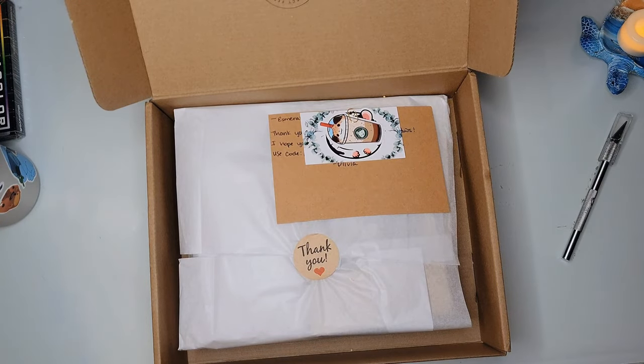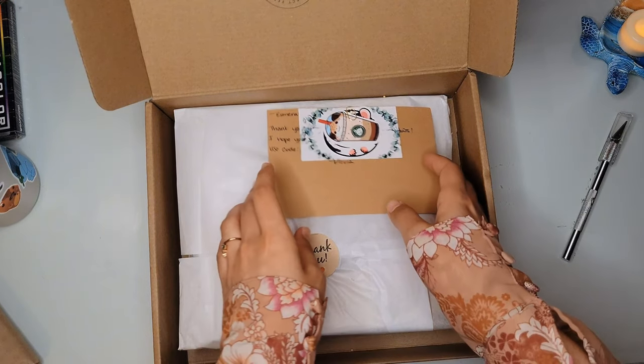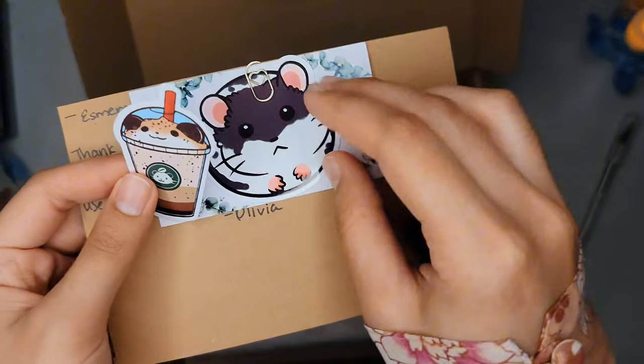Oh my goodness, that's like the cutest thing ever. Just look at these stickers, oh my goodness.